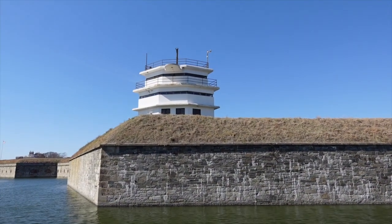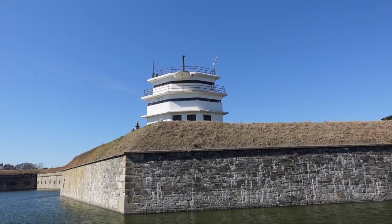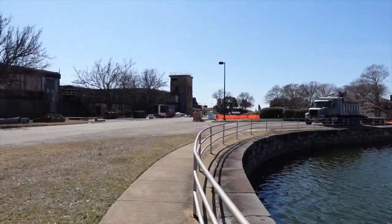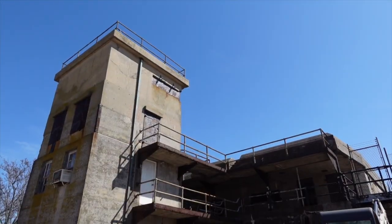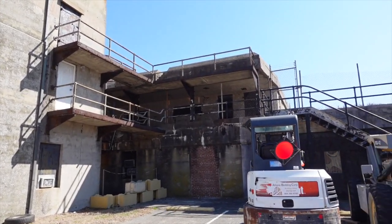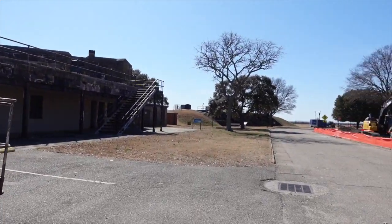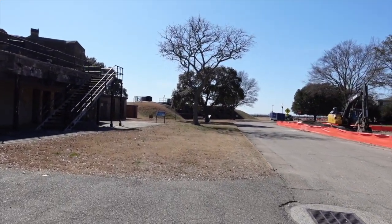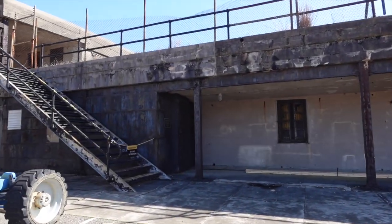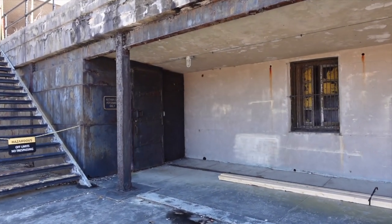Still headed to number 10. Just kind of an observation building or something right there. Pretty old, obviously. What is this building? Off limits. But there's a sign over here. Might say something. Wow, hazardous. Check out this door.